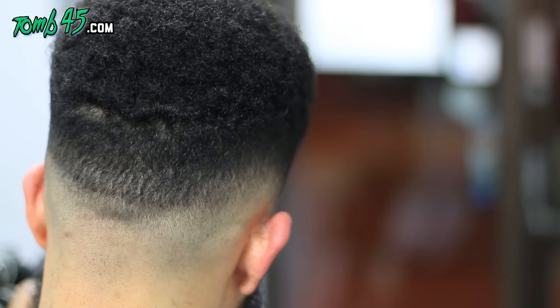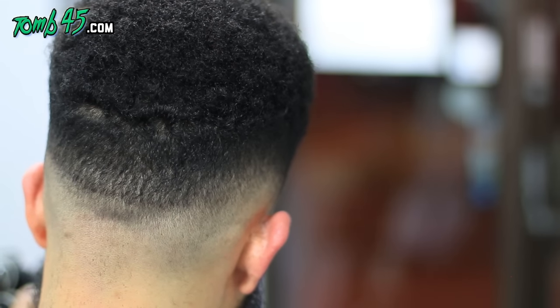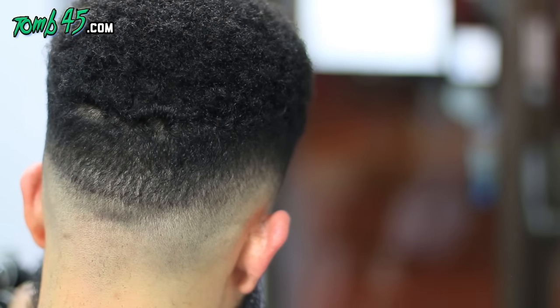It's the same thing with this whole haircutting thing. You're going to learn more haircutting from YouTube and practicing than you probably will in school. It's the same thing with opening a barbershop. There's plenty of books that teach you about business, but when you actually do it, that's when you're going to learn.